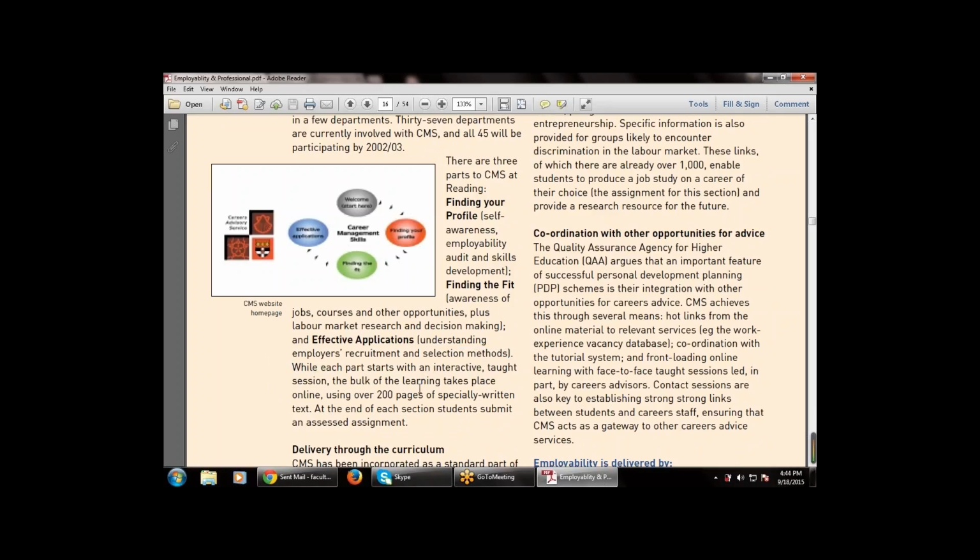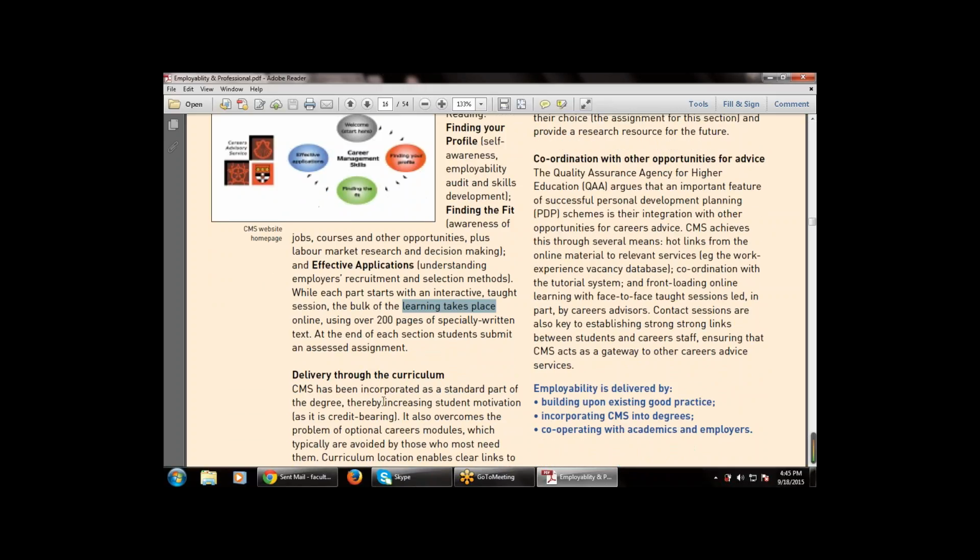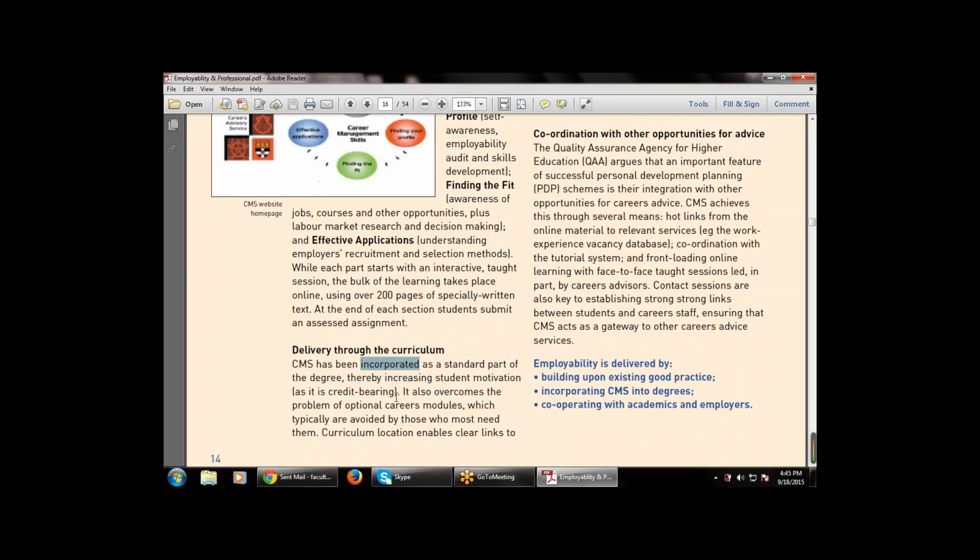While each part supports or starts with an interactive session, the bulk of the learning takes place online. Whatever online transaction takes place in the online method is also used with different employer pages. At the end of each section, students submit an assessed assignment. Whatever assignment they are given, they have to submit it in a compiled manner. Then delivery through the curriculum is also a part of the CMS, the career management skills.